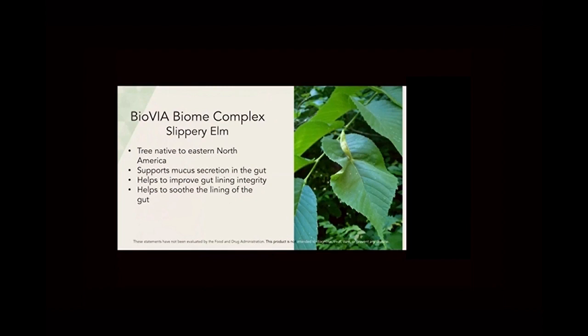So I just wanted to call out a couple of key ingredients here. You'll remember I referenced slippery elm as an herb that is used to help with the lining of the gut. And here are some of the benefits of slippery elm. It actually comes from the elm tree that's all over North America and Western Canada. It supports mucus secretion in the gut, which is where these microbes live. Helps to improve gut lining integrity, so it keeps that mucous membrane in place, and then helps to soothe the lining of the gut. GI distress is something that happens from food and from a whole host of things. So this is a big deal to help keep that soothed and calm so that the microbes can survive and do their job. So excited about that one.